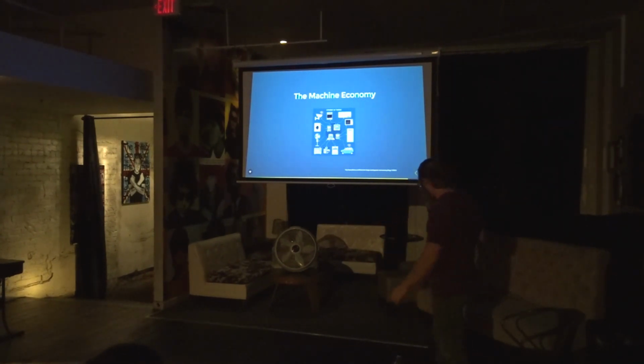Right. Okay, so the last thing that I want to talk about is the machine economy, which is really what blockchain enthusiasts have started calling a more sophisticated version of the Internet of Things. So we've all heard about the Internet of Things. We don't just have computers that are connected to the Internet. We don't just have phones that are connected to the Internet. All these devices are beginning to be connected to the Internet. The toaster, the thermostat, the car, the coffee machine, everything.